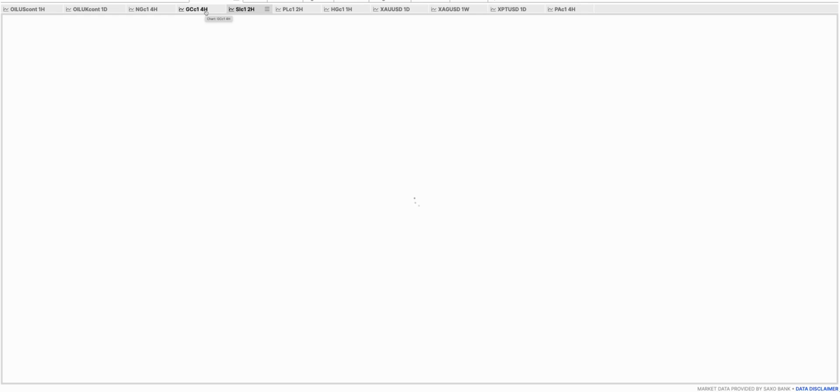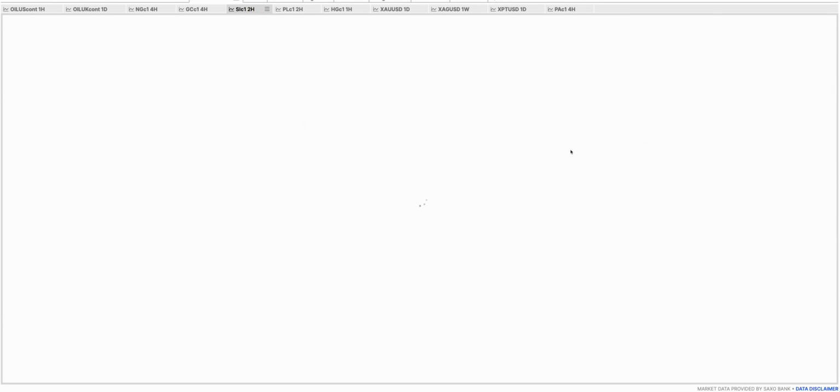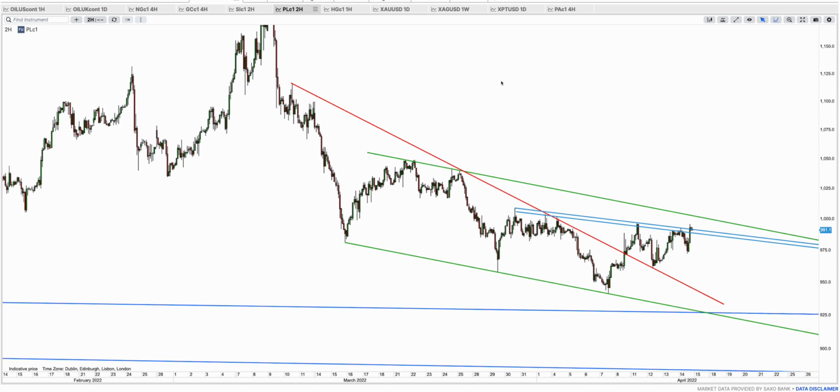My data feed is not loading. So let's try again. It's not really loading silver. Doesn't want to load silver. Let's try platinum. Yeah, platinum loaded. That blue resistance is broken. The green top band has to be broken to the upside for more platinum rally.